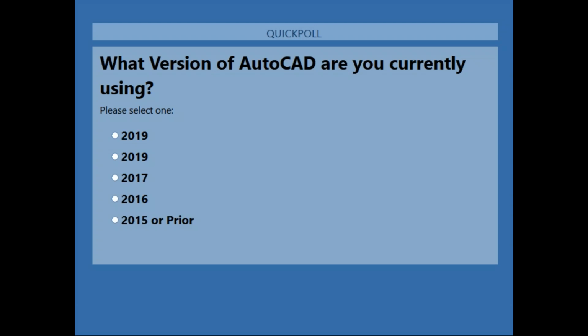Yeah, looks like we got a bunch of, I'll say 17 and prior. Probably about 3/4 of the folks are 17 and prior. Looks like maybe my poll is missing 18, but yeah, we're right about 75% are 2017 and prior.